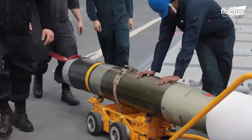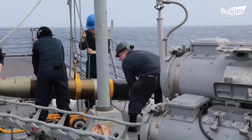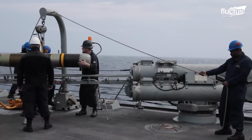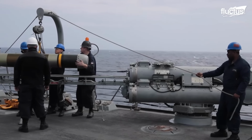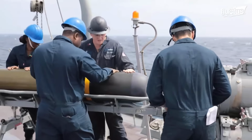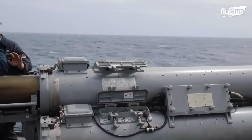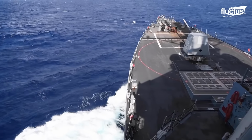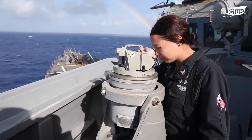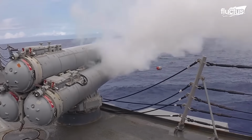During surface warfare advanced tactical training, SWAT, in the Philippine Sea, sailors from the USS Ralph Johnson, an Arleigh Burke-class guided missile cruiser, load torpedoes. SWAT provides the fleet with the opportunity to conduct essential combat training, improving both lethality and proficiency.